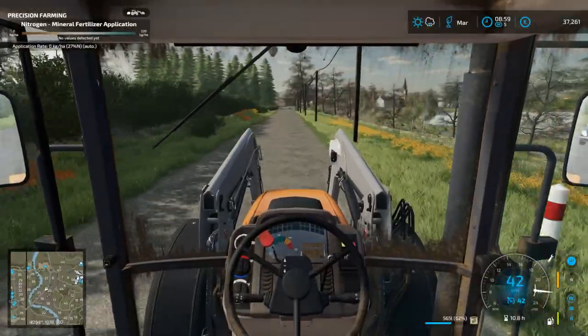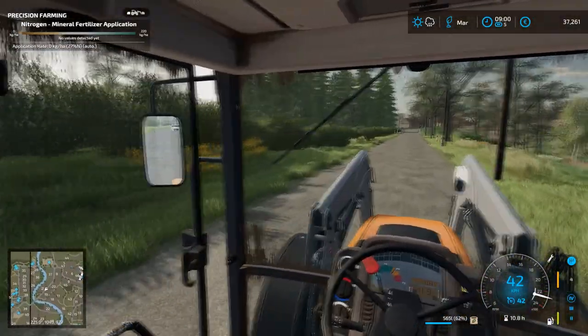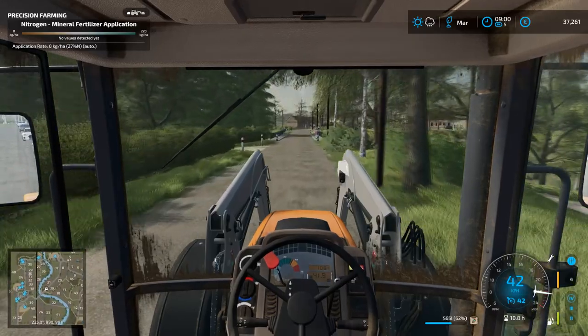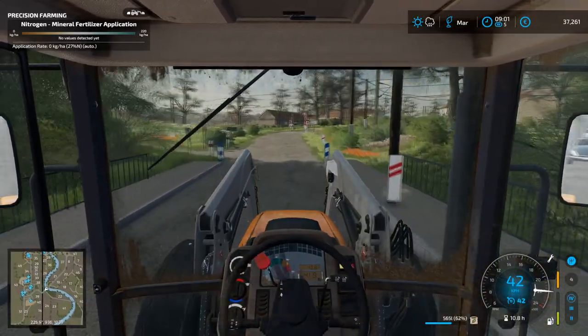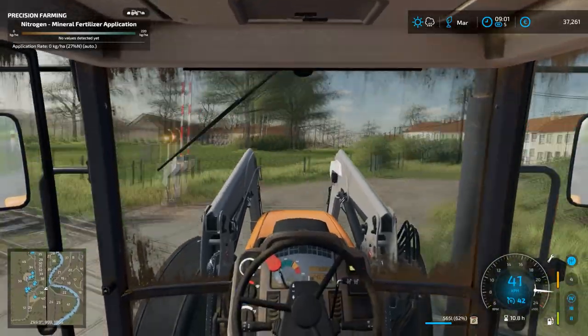And we are back. As you can tell, spring has definitely sprung. All that snow went away very, very quickly, which is lovely. So we are now on our way to do a contract. Oh yes, we had a fertilizing contract pop up over here at Field 50. So I figured I'd nip down and do that quick.